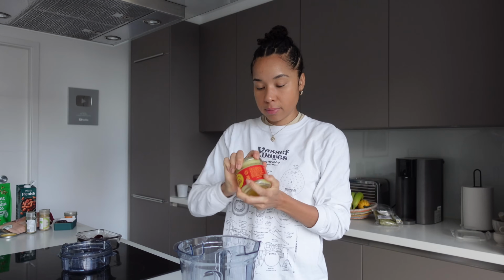If you want an alternative fat, but say you don't do ghee or you don't have ghee, you could definitely add some coconut oil in. That will also give it some just fullness. I just love it. I love ghee.